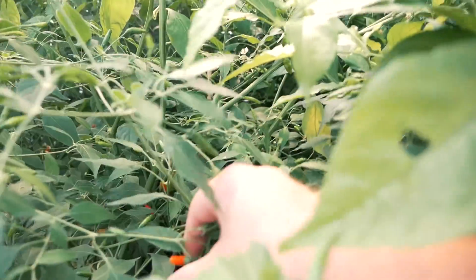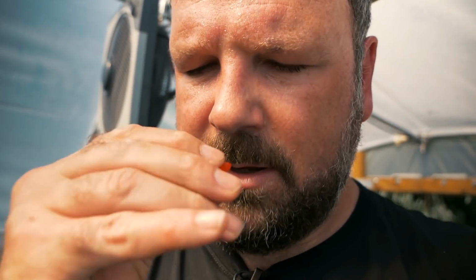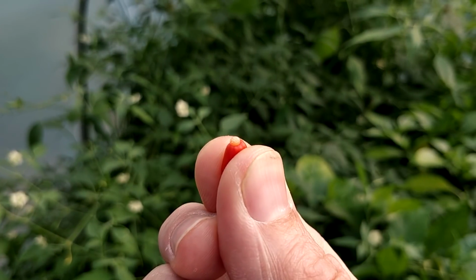These peppers are just falling off. Let me try and get one. I'm going to be a little bit silly and attempt to taste it. I hope this isn't as hot as some of my super hots. I don't think it should be. Oof, there's juices in there. I don't know if you can see that. Oh, that's some spice. That's some serious spice. Wow.